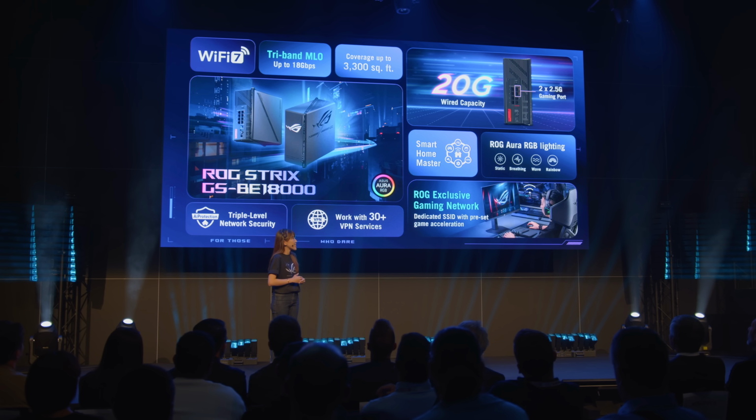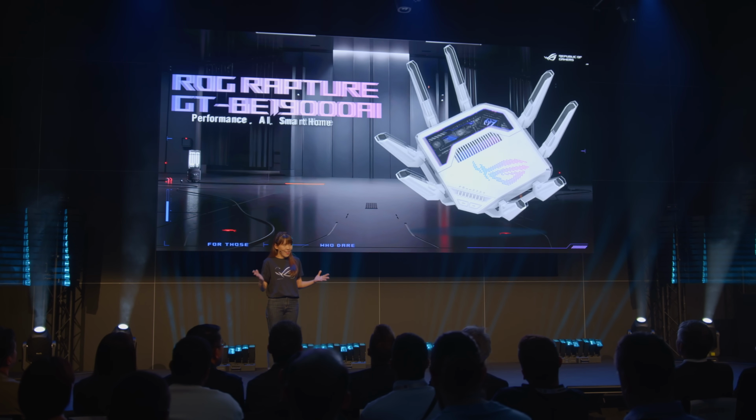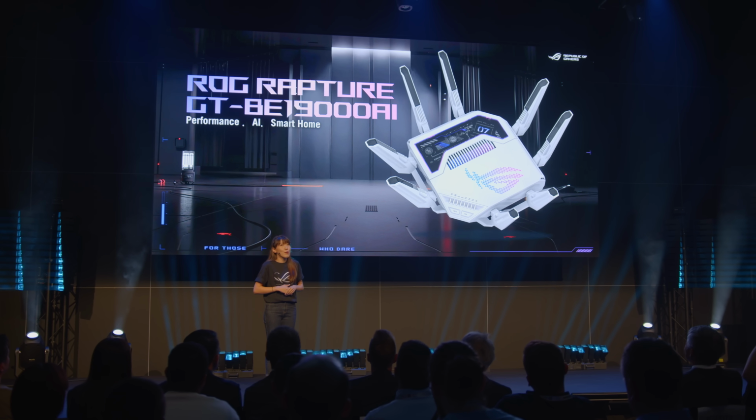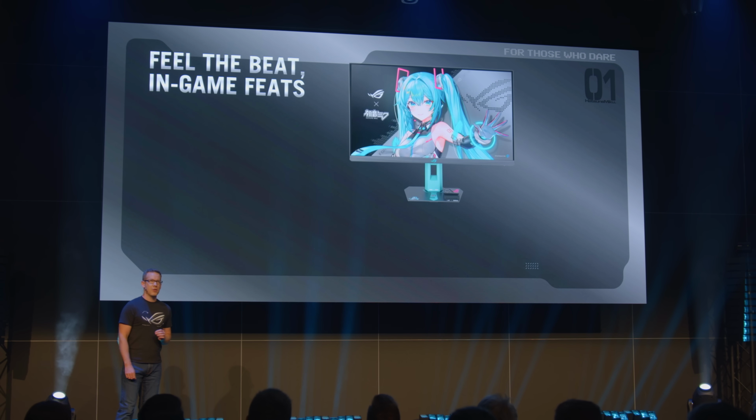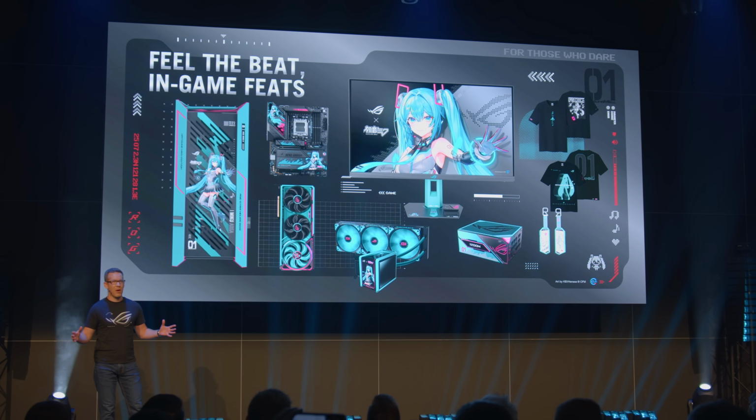ASUS are also showing off a couple of other things here at their Gamescom event which are worth a shout out, whether it's their white Wi-Fi 7 routers. So those of you who want an all-white gaming setup or an all-white themed tech house, you've got that option. And they've also got a full Miku range, so those of you who are into that, you can actually build a full setup with these really cool designs.